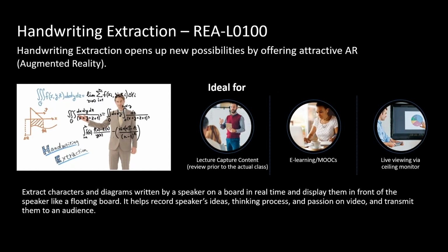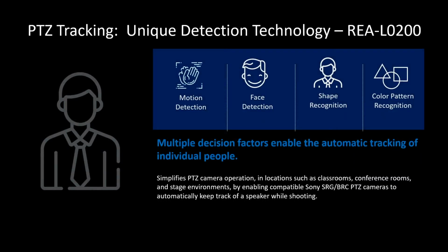Starting off with handwriting extraction, today we'll be doing a live demo with this application. Handwriting extraction allows for a digital overlay using a whiteboard or blackboard. This particular application is a great tool for distance learning. PTZ auto tracking is a great tool for following an individual. It's great because there's no need for a lanyard or any external device or loading up of any profile picture. How this works, the Edge Analytics device uses 4 areas of recognition: motion, facial, shape, and color patterns of an individual's shirt.